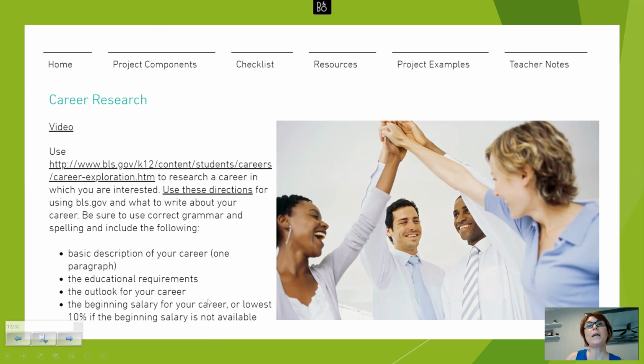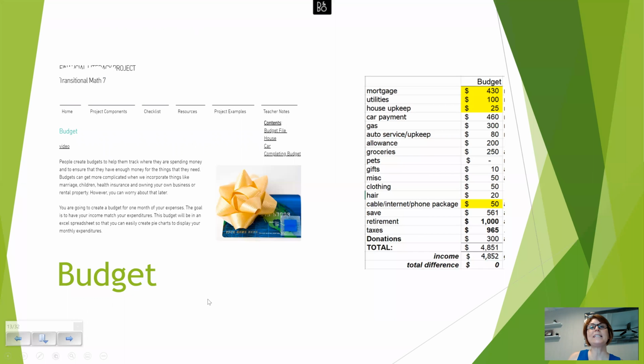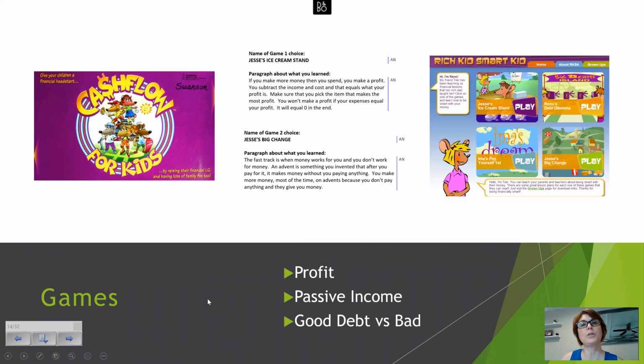Then the students are going to do research into a career of interest from the Bureau of Labor Statistics. And they're going to take the data they find and create a budget. And then from the budget, they're going to come up with long-term and short-term savings and see how much money they will have after a certain amount of time in order to retire, when we talk about long-term versus short-term savings.